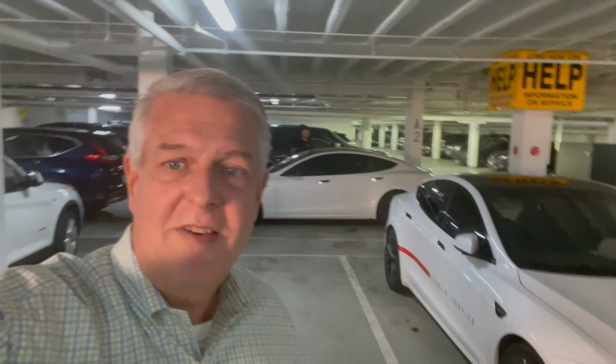I hope that they can fix this thing remotely. This is gonna be great. I'm so excited. It's the only thing wrong with my car. But look at this, two white Model S's here, one coming to the rescue of the other. You gotta love it. I love Tesla. This is great.